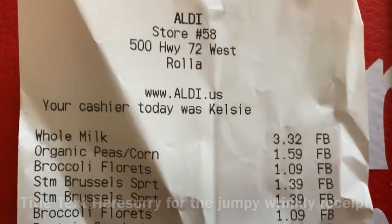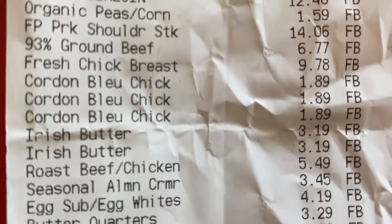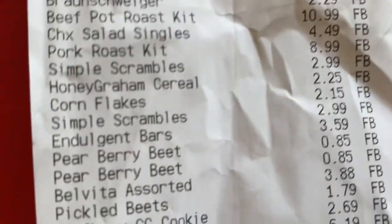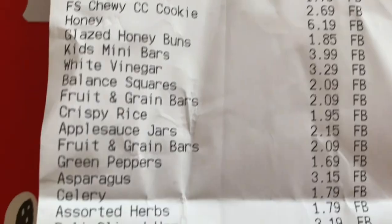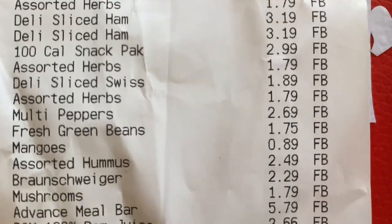Bye. Bye, Jim. Bye. Awesome. There you go. You're welcome. Yeah, it's not terribly. See what's inside. Yep, now she's ready to come inside.